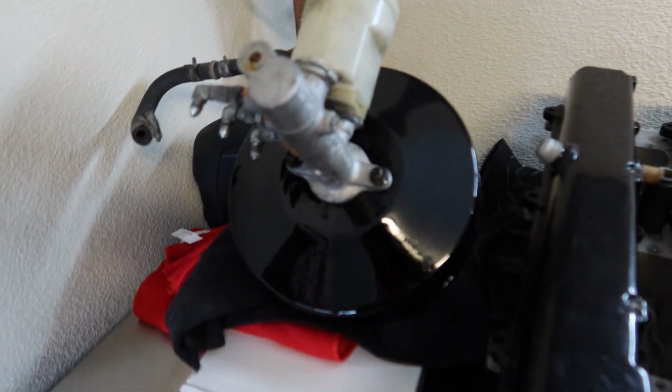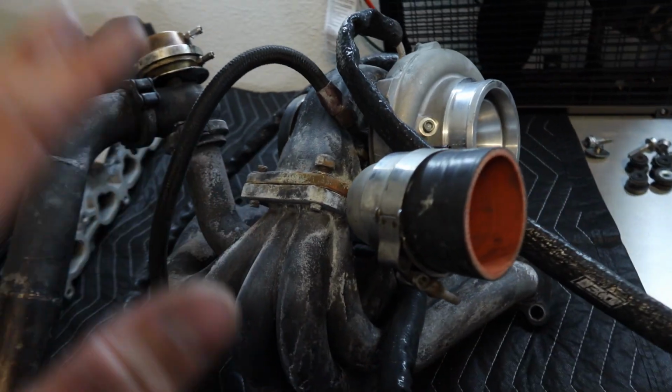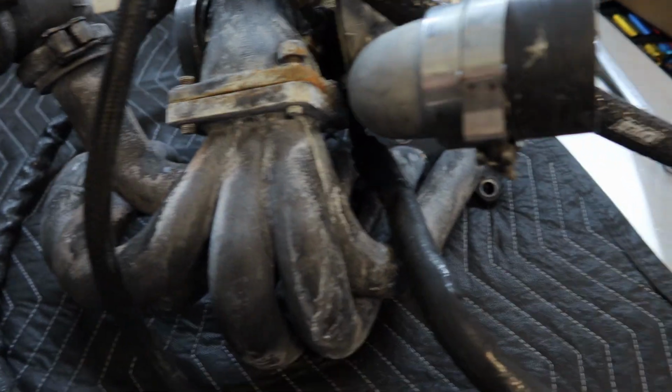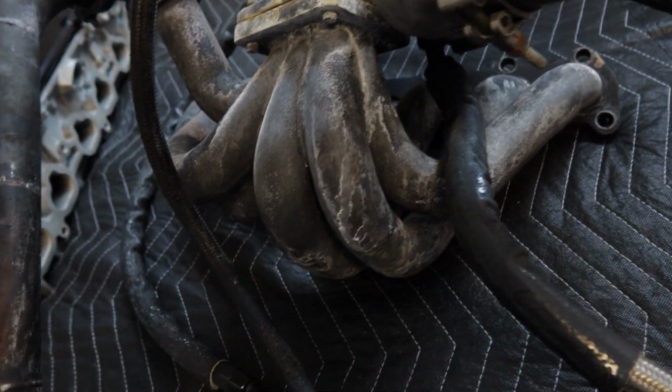Ray was also nice enough to paint the brake booster a nice gloss black for me. I need to replace this part. I might just paint it, I'm not sure yet. But the main thing right now, since I have very minor stuff going in the engine bay, is to get the turbo setup back to looking nice. So, as you guys know, the fire got things pretty nasty. All the fire stuff all over it.